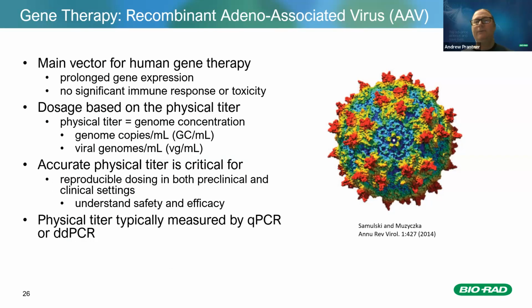And so you'll see it in some units, some genome copies per mil or viral genomes per mil. Since the physical titer, the genome concentration, is being used as a dosing unit, and you want to get reproducible experiments between preclinical and clinical and different labs to understand safety and efficacy, you really want to know what that physical titer is very accurately and confidently.